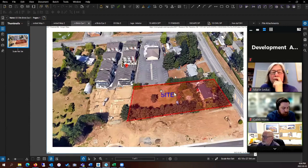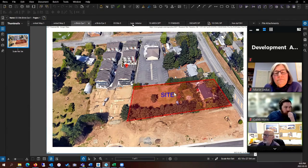In the bird's eye view, it doesn't quite come up, but one of the major challenges of this site was dealing with the grading from this end down to here. There's several meters of grade fall across there. This project at the time of these satellites was partially constructed. There's still another three blocks that were about to go in, and obviously the multifamily wasn't in at that time.